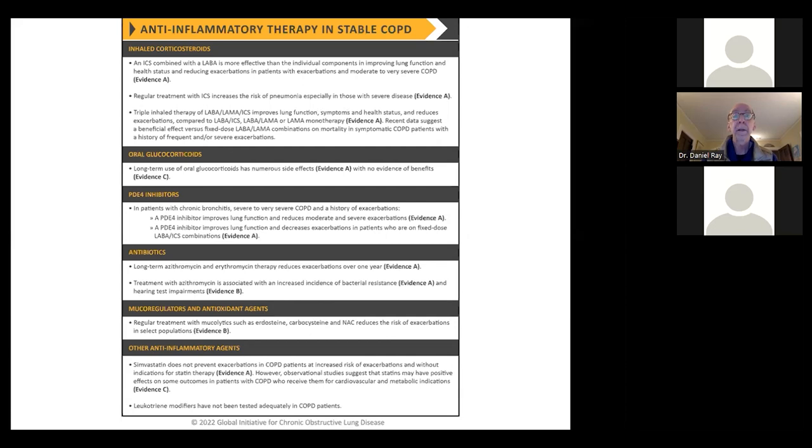And then finally, this triple combination has been shown to improve symptoms and health status, and reduce exacerbations compared to any of these other combinations or monotherapy. And then we try to avoid long-term oral glucocorticoids. But there are other anti-inflammatories. I'll mention these.